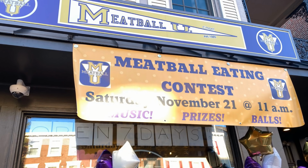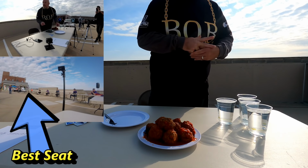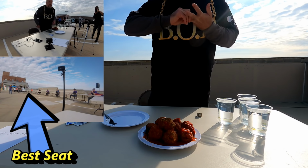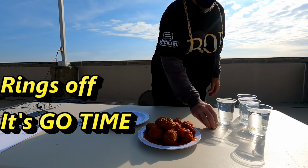We were allowed to pick which table we wanted to eat from. I selected one where I could see all the other eaters from, but for most people, I would recommend the table closest to where the food's coming from. This way, if you need a refill, you're sure to get it first, and you never have to wait for food.